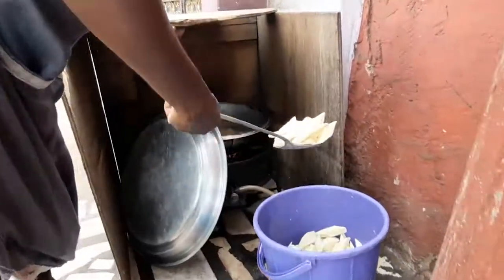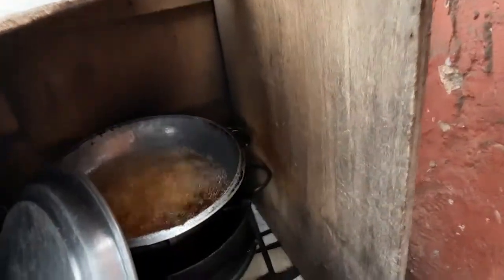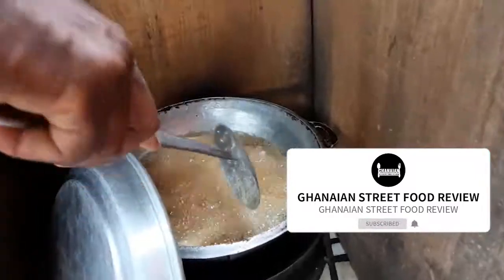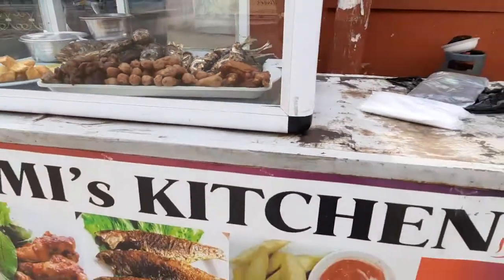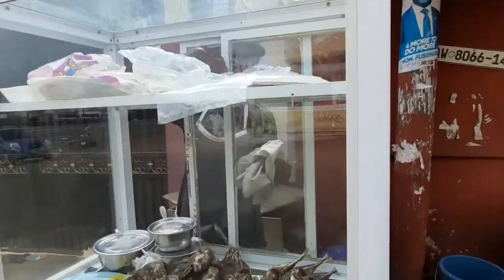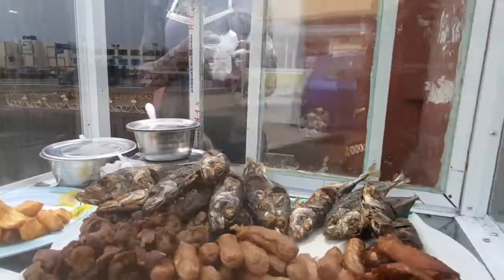She's frying the yam and she's using the spatula to collect some of the yams from the bucket. Hot oil. Wow. You can see how the oil is just boiling. Naomi's kitchen, she has potatoes and yam with gizzard, with sausage, with chicken wings and chicken thighs. She also has panla.